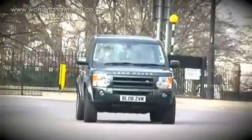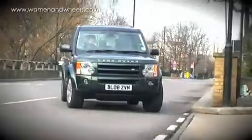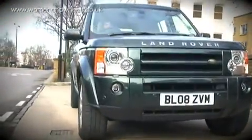It's amazing driving around London how many Discoveries you see that just seem to be all over the place. It's a real status symbol. They are beautiful looking cars. But essentially, this car is all about going off-road. It's not about being a posy car driving around a city. So that's really where it started off.